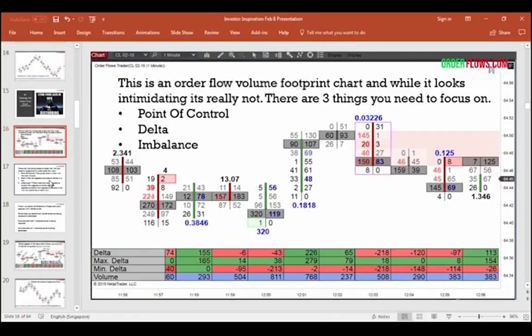Run through them. A point of control is the price level in a bar with the most volume. In each bar you have a point of control, and you can see it's usually got a rectangle around it. Okay, and that's just simple. It's just the price level in a bar with the most volume.